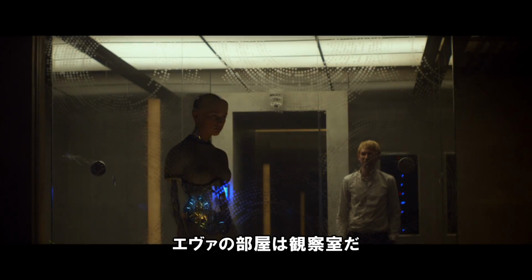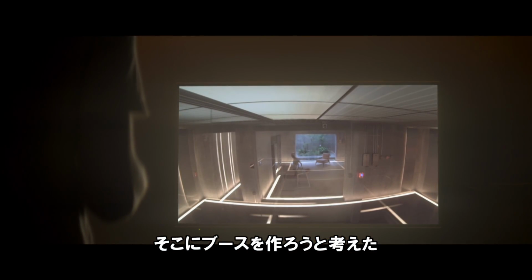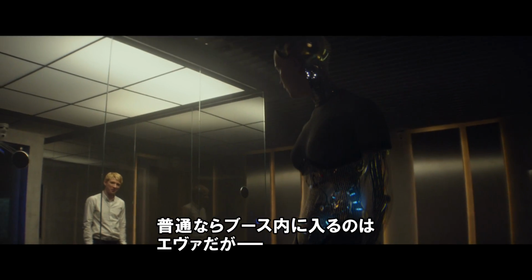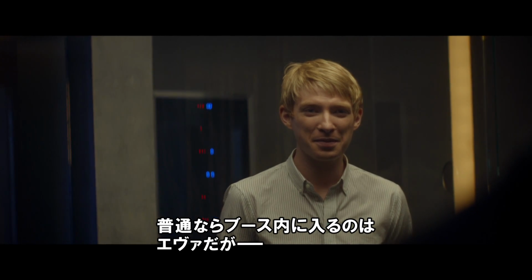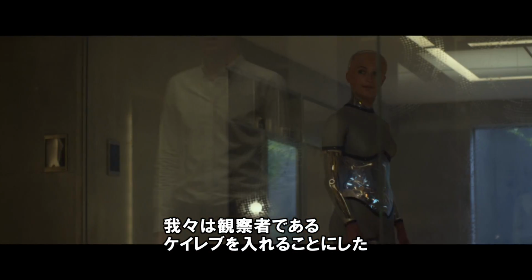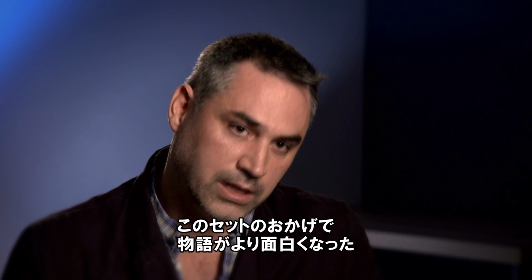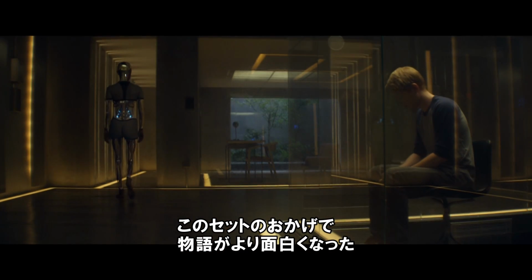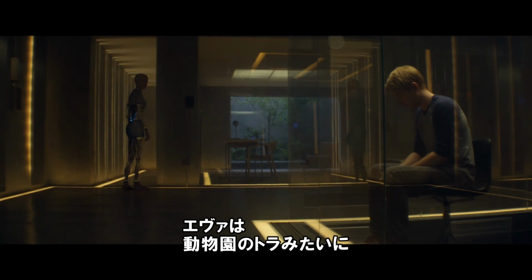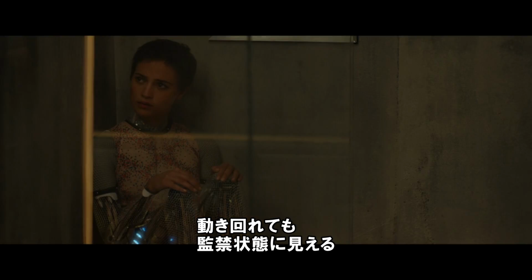Ava's space is an observation room. When we first looked at the idea of a cube within a room, we would imagine that we would put Ava within the cube and we would be outside it looking in, but we swapped that around. So in fact, Caleb, who's the observer, sits in this cube, and Ava, who's the observed, is able to roam around 270. It's a good example of how production design feeds into a story, because then when Ava walks around, rather than feeling like she's got a lot of space, she's more like a tiger in a zoo, walking backwards and forwards over the same spot, and you think she shouldn't be here, she should actually be elsewhere.